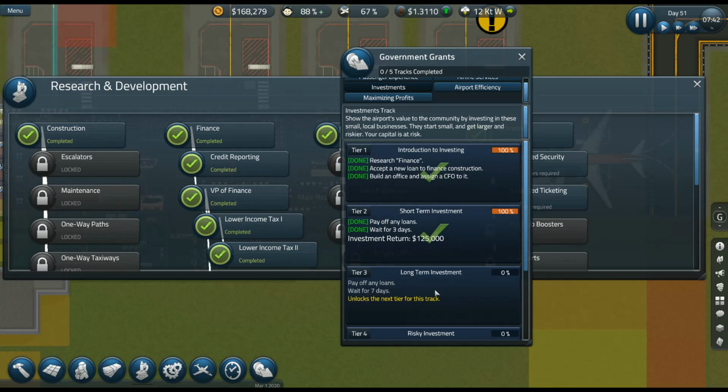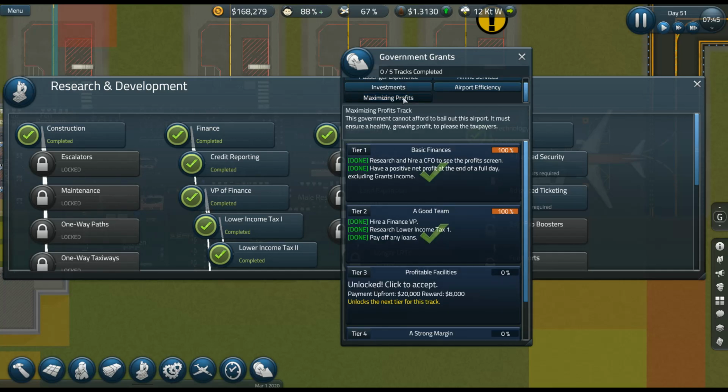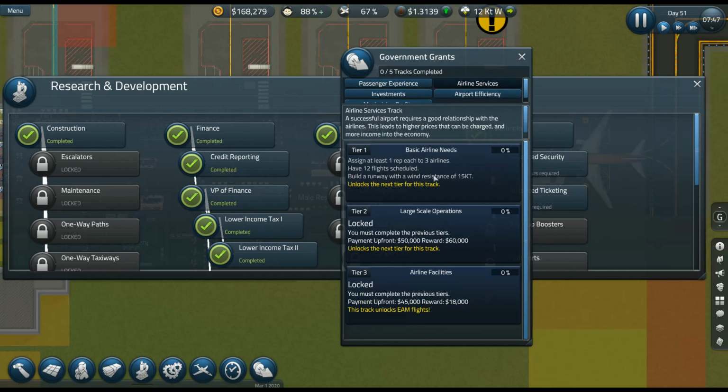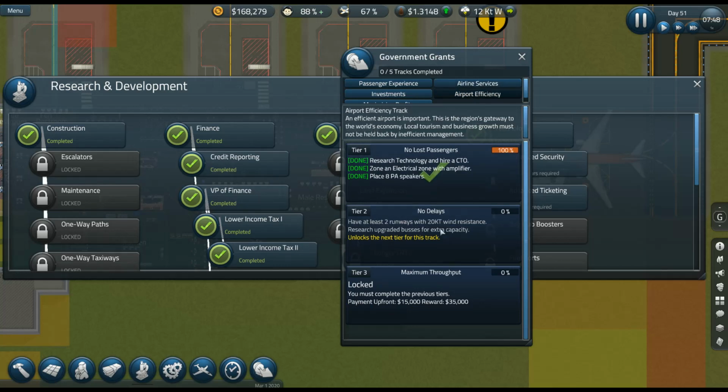Now this one, would that one be that easy to just pay off any loans and then just wait another 7 days? I don't know if I want to do that one first. The other one that I was considering, we could maybe work on the check marks. Was it airport efficiency? Have at least 2 runways. This one is definitely interesting to me, and knowing that it's coming up, right?